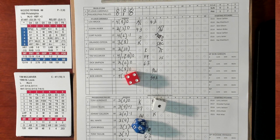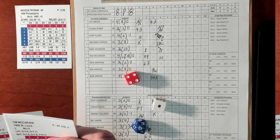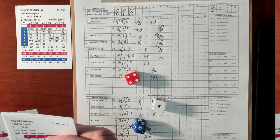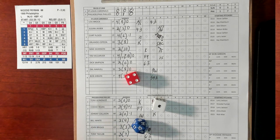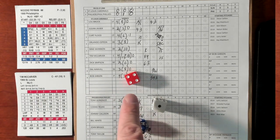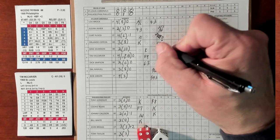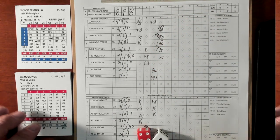So the throw chart, just checking Shannon's. Okay, so we have the BR of a 3, a +2 on the runner advancement charts of 5. Add 1 for 2 outs, 6. -1 for the right fielder is 5. And the throw chart says if rolls less than ABR, he advances. Otherwise, he holds. Okay, so we got Shannon at third.